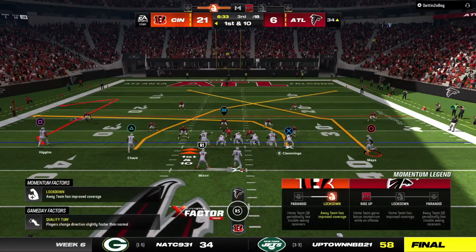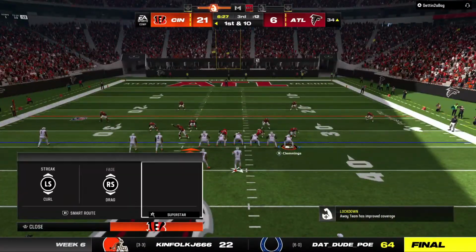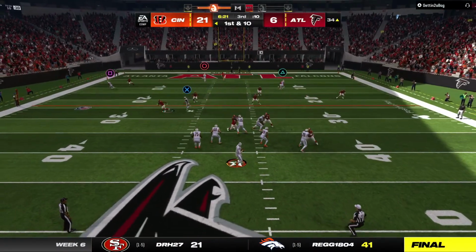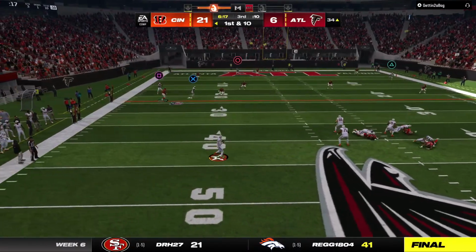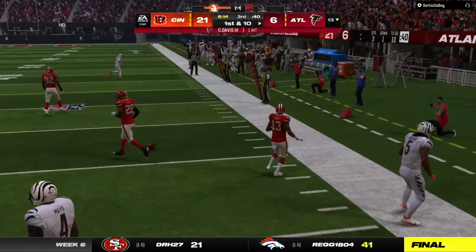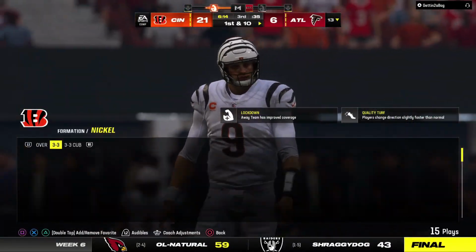They'll send a receiver in motion left. Off the play fake, here's Burrow. Now he tries to force it in, and it's intercepted. Carlton Davis picks it. And the Falcons are going to take over at their own 13-yard line.